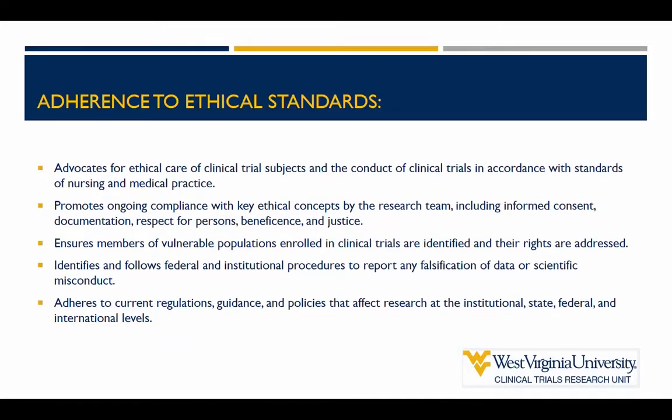Ethics. You want to make sure that you're advocating for your clinical trial subjects. Ethics is a priority with your IRB, and you've done your CITI training. Ethics is something that you should be extremely familiar with, talking about the Belmont Report and Helsinki and the guiding principles that we have in our GCP and FDA regulations. Vulnerable populations. When you're working with vulnerable populations, who's considered a vulnerable population?